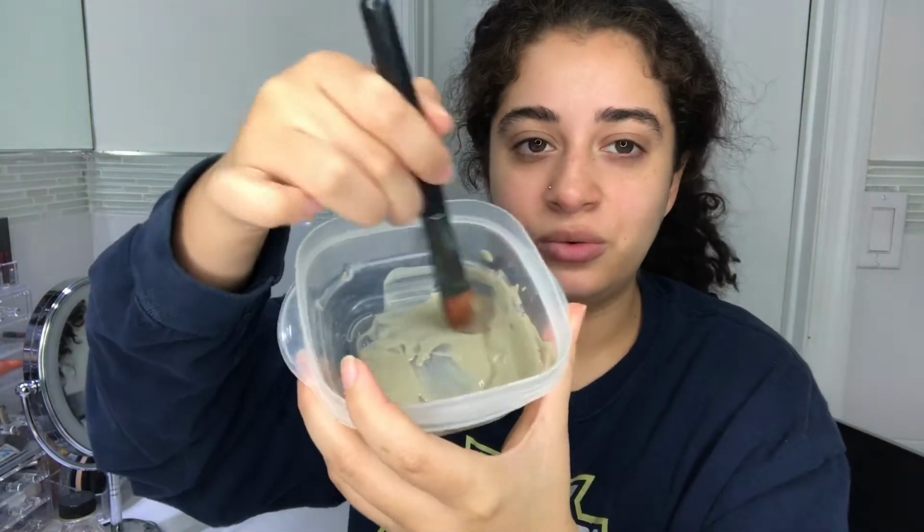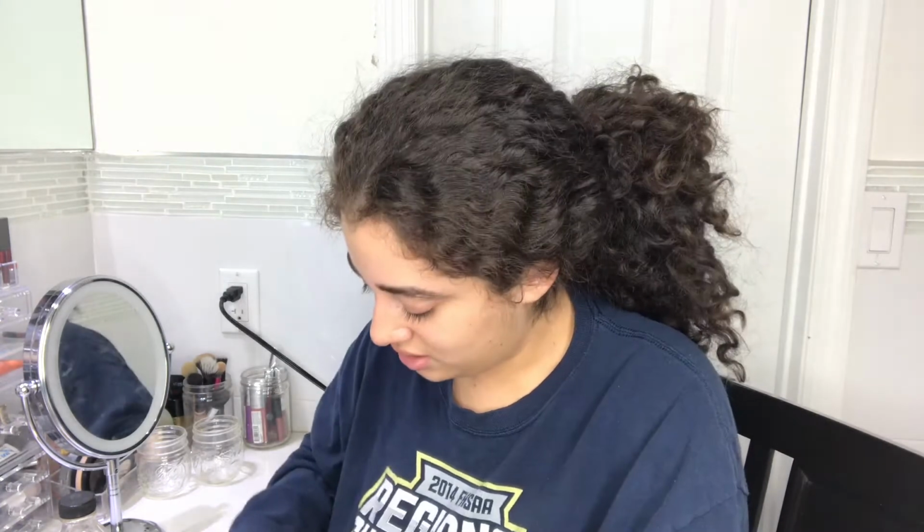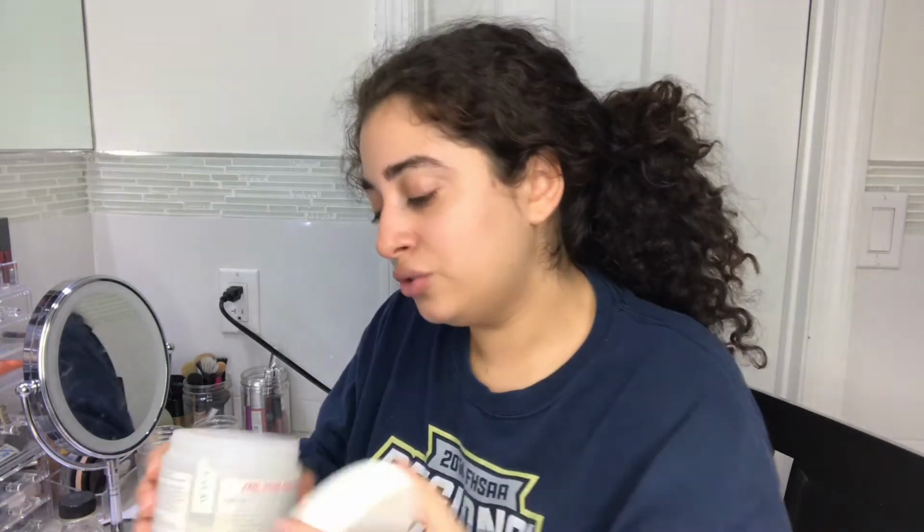This is super liquidy. I'm going to add a little bit more powder. This can literally last you. I bought this powder last year and I still have a lot, but I've used up quite a few. I'm about halfway done.